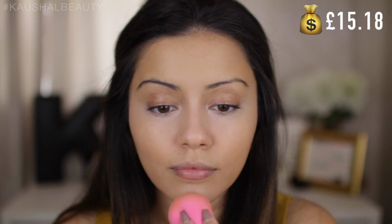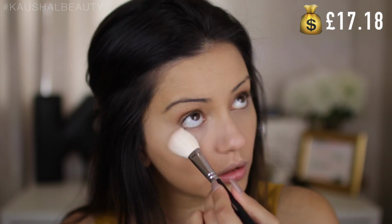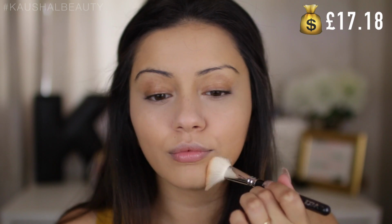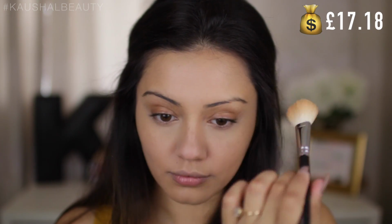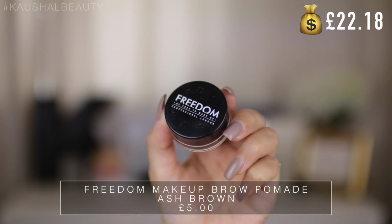Next up, I'm setting all of the concealed places with the Makeup Revolution pressed powder. Makeup Revolution as a brand is really good. The price points are amazing and the quality of the makeup is surprisingly very good as well. So I'm just setting those usual areas where we've concealed and highlighted, and then moving on to brows.